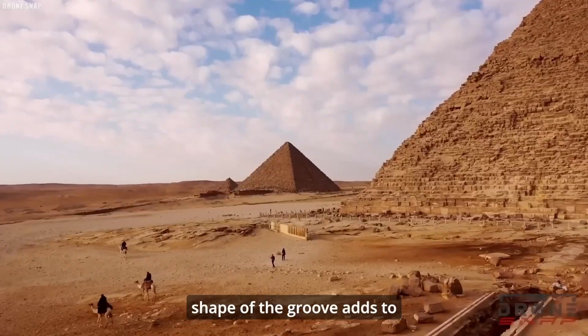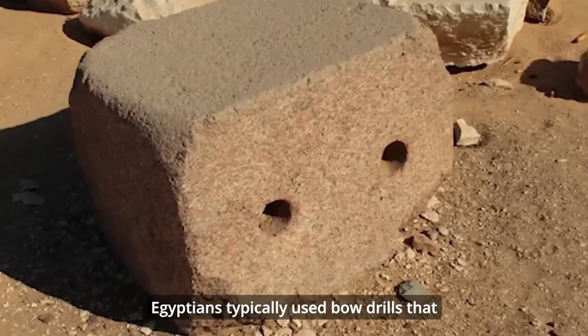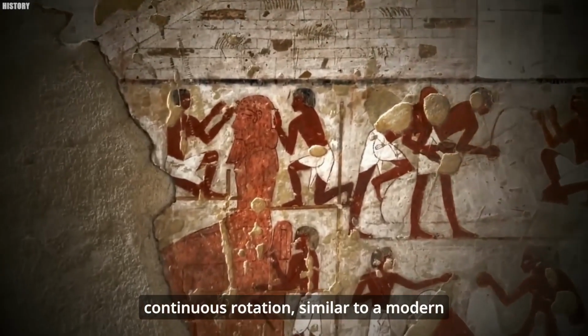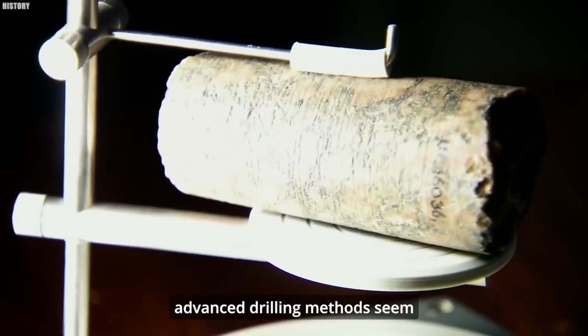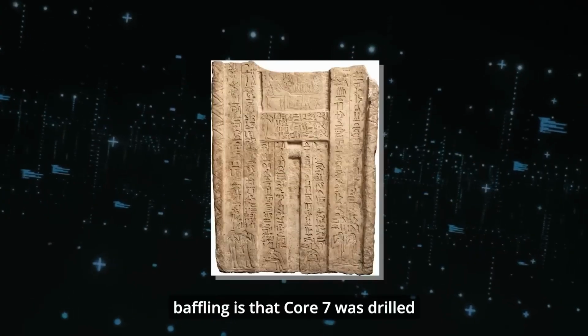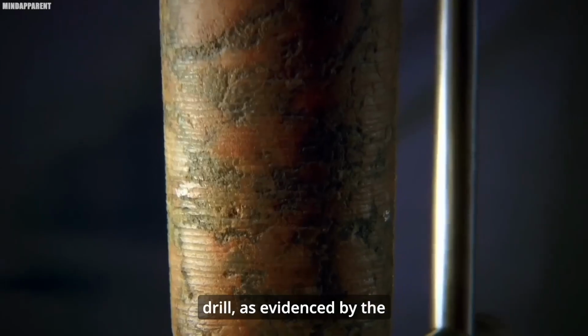The shape of the groove adds to the mystery. While ancient Egyptians typically used bow drills that moved back and forth, Core 7's groove suggests a continuous rotation, similar to a modern power drill. Yet such advanced drilling methods seem beyond the technological capabilities of the time. Even more baffling is that Core 7 was drilled with greater force than a modern power drill, as evidenced by the wider spaces between each revolution.